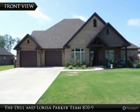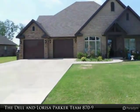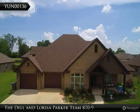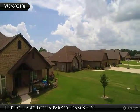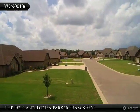Great opportunity to own a 5-bedroom, 3.5-bath home in Valley View District. Interior opens to the formal dining area which flows into the living, kitchen area featuring tall ceilings and a stone fireplace. Kitchen features lots of cabinetry, provides breakfast bar and large pantry, also features stone around the cooking area.